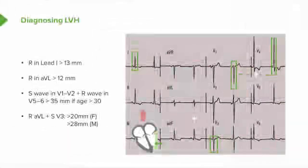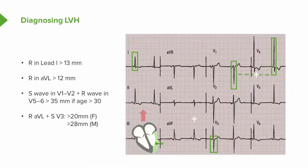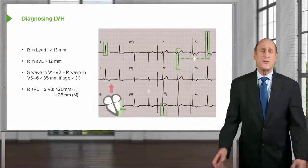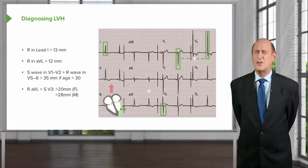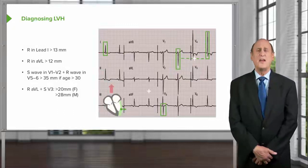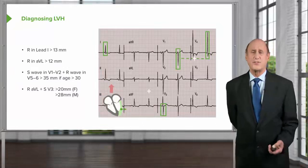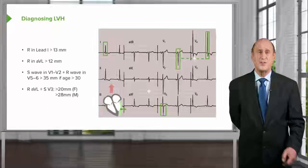Another pattern that's been associated with left ventricular hypertrophy is the R wave in AVL and the S wave in V3. In this case, it should be greater than 20 in a female or greater than 28 in a male. In this case, it doesn't quite make it. The computer has about 5 or 6 different algorithms for LVH. So the computer will read LVH when you're looking at it and saying, gee, it doesn't look like LVH. However, none of these is perfectly accurate, but they do carry some clinical significance. When LVH is seen on the ECG, it's usually not a good sign. It means that there's a presence of organic heart disease.